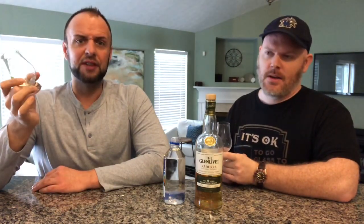So I grade fairly hard. I'm thinking I'm an 86 out of 100. I'm doing 84. Yeah, it's a good whiskey. I almost get 85, and I'll tell you the reason. It doesn't have any transitions. It doesn't alternate. But at the same time, price point.